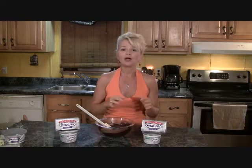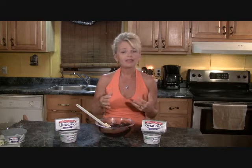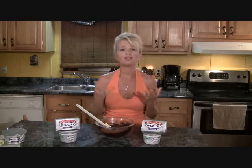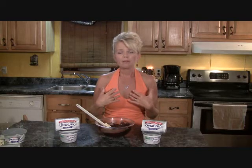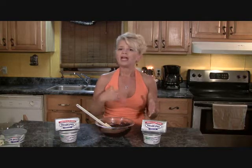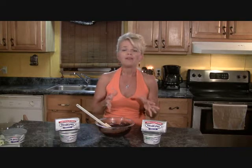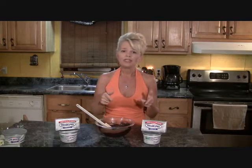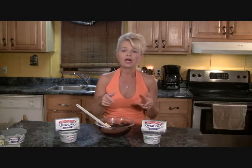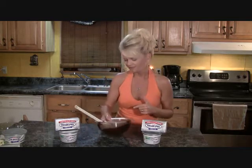So for our brownie batter, all I've done is I've used a boxed brownie mix. If you have a special recipe that you absolutely love, go ahead and use it. But I've used a boxed brownie mix ever since I've started making these, and it's just quick and easy. There are a lot of convenience products out there that you can make your own just by tweaking them up a little bit. And that's what we're doing today with our decadent cream cheese brownies. So I've got my brownie batter ready, and I'm just going to put it to the side now.